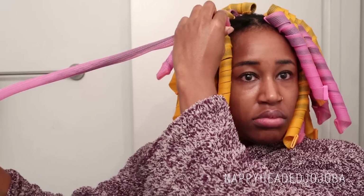To prep my hair, I decided to do a curl former set, and I actually used my bootleg curl formers because I've done a compare and contrast video on curl formers versus bootleg curl formers as well, as a matter of fact. I'll link that right here if you've never seen it. But in that video, I basically discovered that because the bootleg curl formers are much stiffer, you can kind of get a somewhat straighter result, potentially, depending on your hair texture.